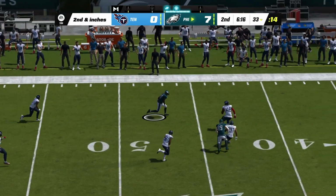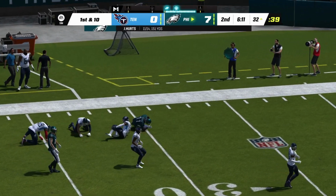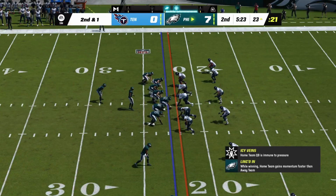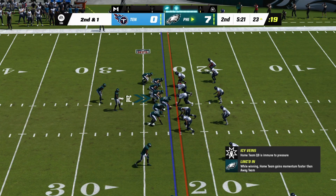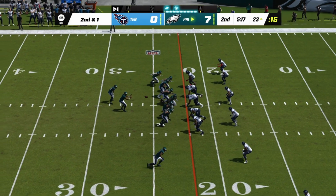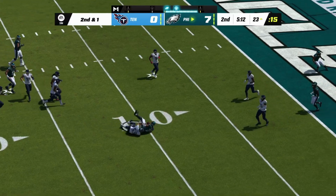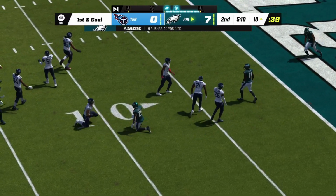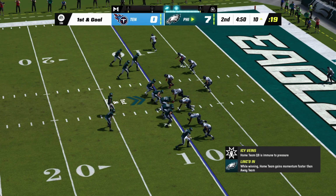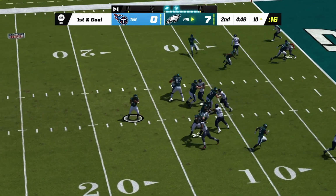Hurts throws complete here to his receiver Brown, and he takes this one down almost all the way to the 30. Very well. The last run got 9. That leaves them with 2nd and a yard. Another run with Sanders, and they're knocking on the door now. That's what got them the 1st down. But at this point, I suggest open up your playbook. You can call just about what you want.